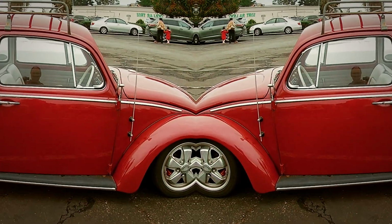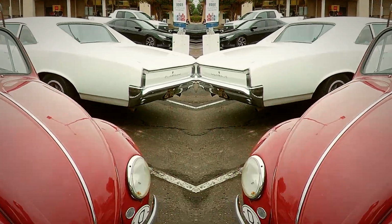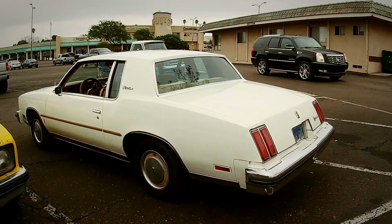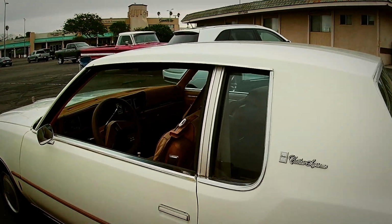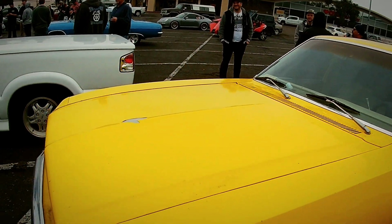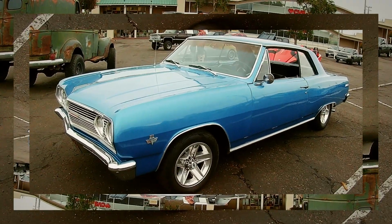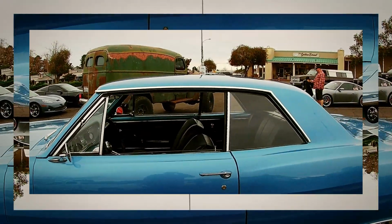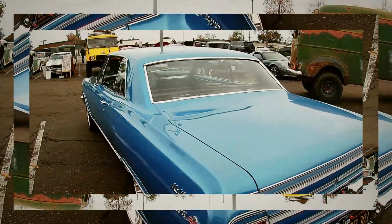Nice little VW Beetle. United States Marine Corps. Thank you for your service. Especially Marines. Oldsmobile Cutlass Supreme Action. Old school cruiser. Check out the Yellow Nova. Nice looking example. Chevy 283. Interior's nice restoration. Malibu SS Action. Good looking car.